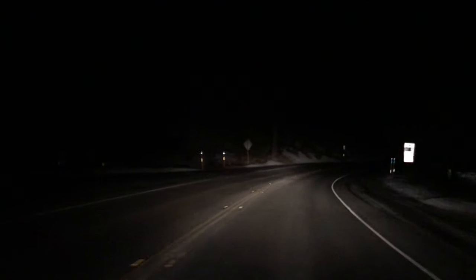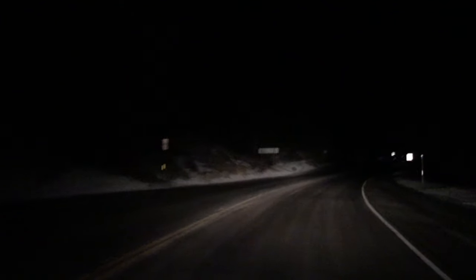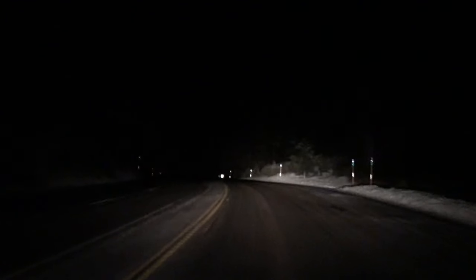Alright guys, so we're coming up to Snow Valley Ski Resort, and there is snow on both sides over here. A few of my friends from YouTube were letting me know that there was accumulation happening over here, and if you look at the side of the road, it sure looks like it.